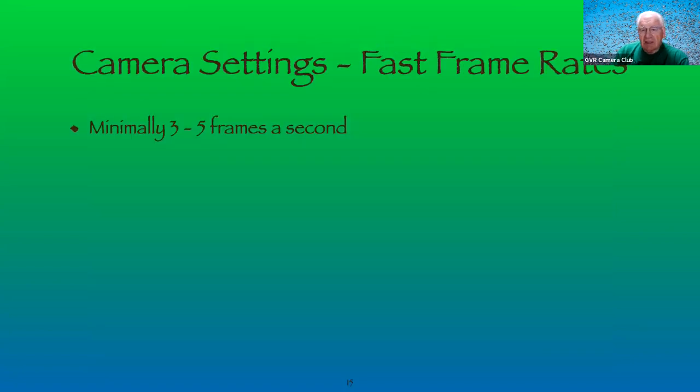Okay, let's see, fast frame rates. Now, one thing a lot of people forget, back with film, you didn't have the option of shooting rapid frame rates, okay?